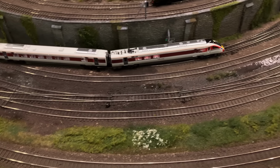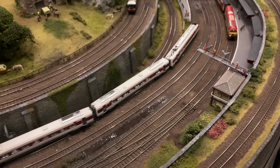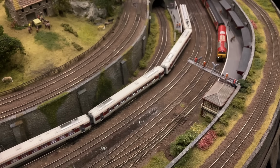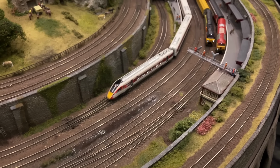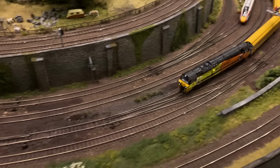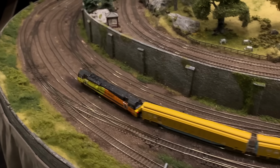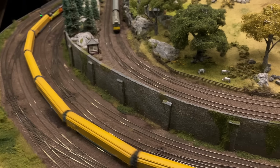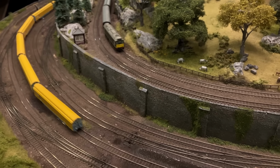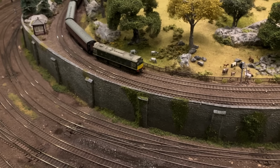One layout that caught my eye was Yorkshire Pennines. This incredible N-gauge layout was making extensive use of automation to keep plenty of trains running constantly throughout the weekend. It really shows just what's possible now with computer automation, with all the trains reacting to speed restrictions and signals as required.